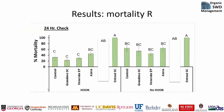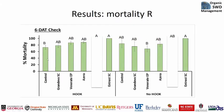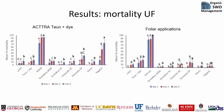So this was Rutgers data. They did theirs first, and unfortunately they didn't have a water source. So they had high control mortality, and the only product that was really shown to be effective was Entrust, because everything else looked like the control, even up to 6 days. So we learned from that and gave them a water source.